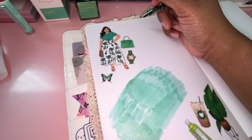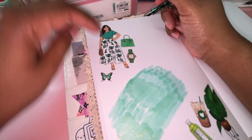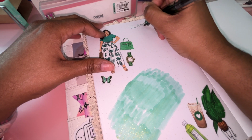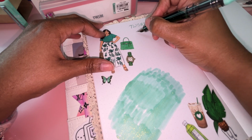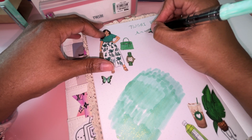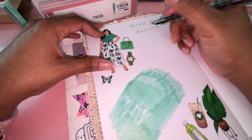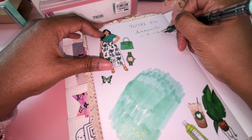So let's see. We are going to write the name of the pen, the name of the ink. I know, guys, I got stuff everywhere. So I'm going to write out that is the TWSBI Echo. And okay, so my other stub feels a lot smoother. This one's a little scratchy. It could be because of how I'm writing. I do have the camera stand in the way.